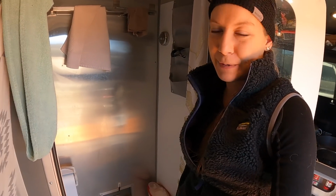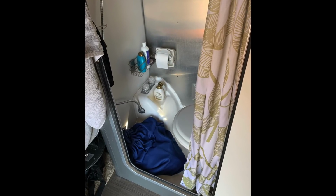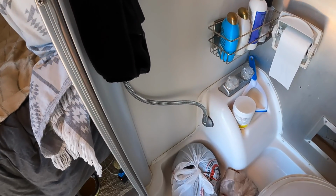On the second hook, I used to have one of those big blue nylon laundry bags, but when my sheets walked away, I was washing that bag with the sheets, and that bag walked away at the laundromat as well. So right now my dirty laundry is sitting in plastic bags on the bottom of the shower, but as soon as I get to a place where I can pick up another one of those laundry bags, I will, because it was so much easier.